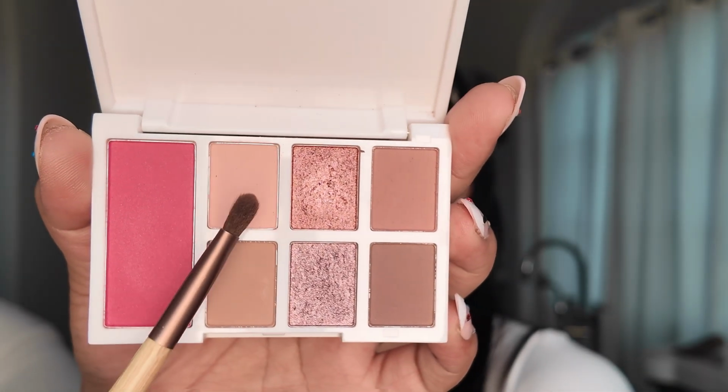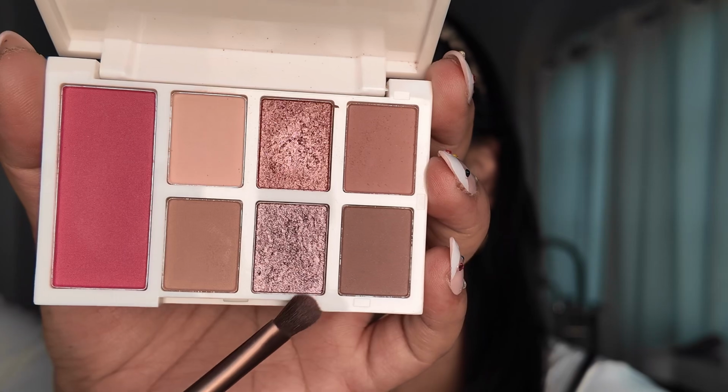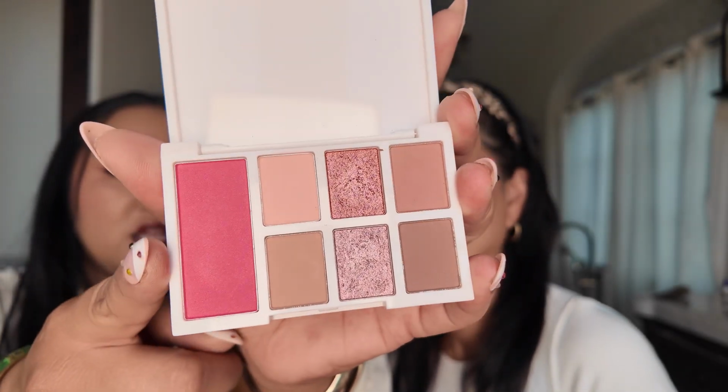Just that outer corner. So for the inner corner, I'm gonna go back in with Softy to just highlight the inner corner a little more because we got some colors mixed in there. And I'm gonna go in very lightly with Cherub Rock, which is this purple shimmer. Now for the powder blush, we're gonna use the same palette and use the color Just a Caress, which is the blush on this palette.